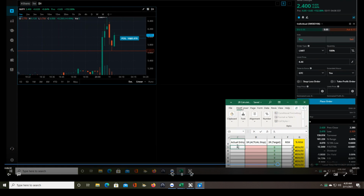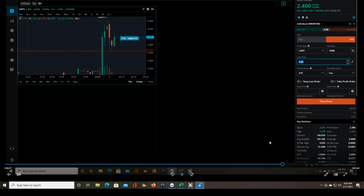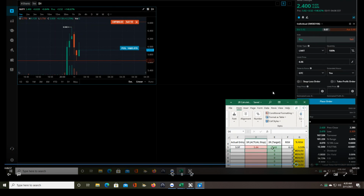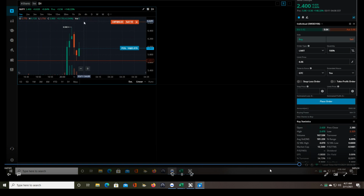And now I'm ready to enter the numbers into my 2R calculator, and it gives me the profit target. That way I don't have to think, because when you're in something moving like this, the adrenaline gets flowing, and it's very easy to make easy math calculation errors when you're trying to do the math in your head. And I got an A in Calculus 3, so here we go. Just waiting for this thing to play out now.